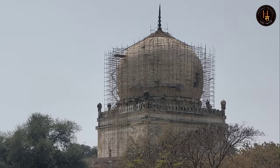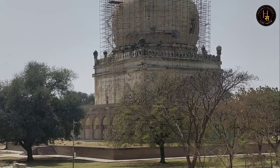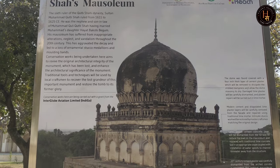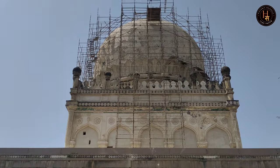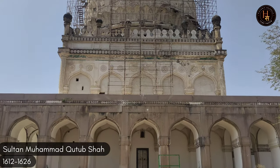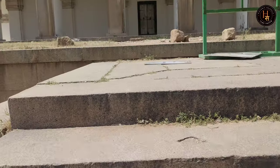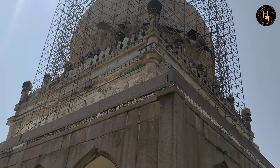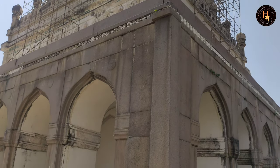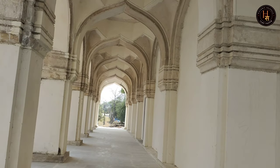The Qutub Shahi tombs were planned and built by numerous monarchs who ruled the city and the state during the 18th century. Lying 2 kilometers from the Golconda Fort, the Qutub Shahi tombs are built in the Persian, Hindu, Pathani style of architecture. Located in the heart of Hyderabad, these tombs are a famous landmark in the city.